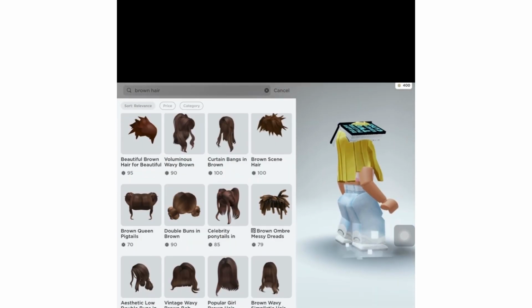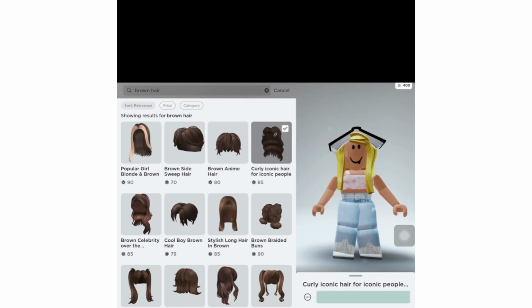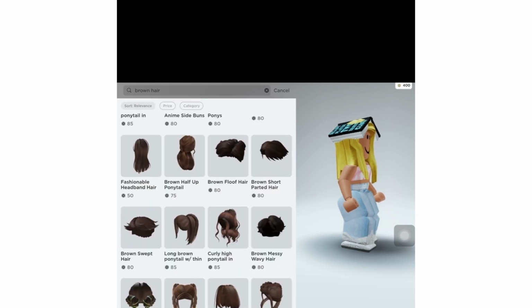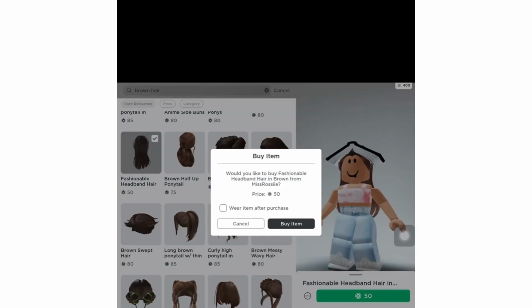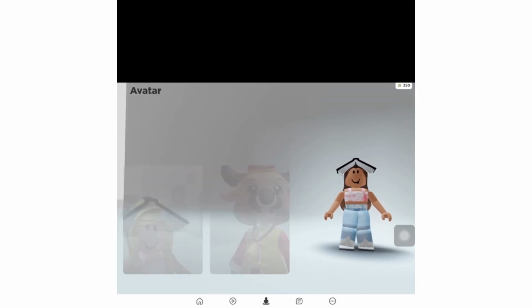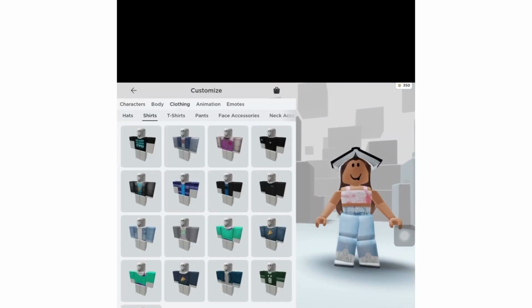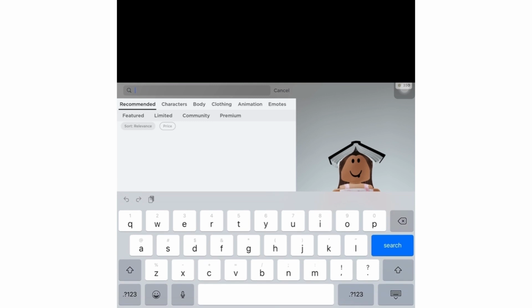I think what I wanna buy is, for the look, I'm kinda going for a cute outfit. So, ooh, this. I think I'll do this fashionable headband here. So let's purchase that. Wear item after purchase, buy item. Okay, so we already bought that. I think that's all the hair. Now, ooh, that's so cute. Okay, so here we have it. This is what it looks like on my avatar. I don't know what else to buy.